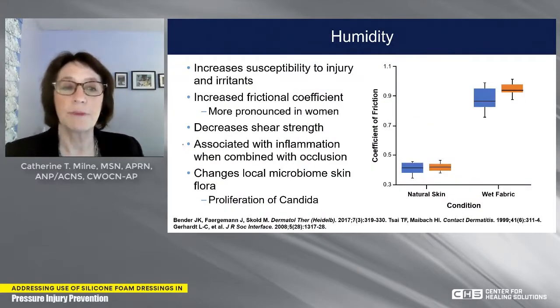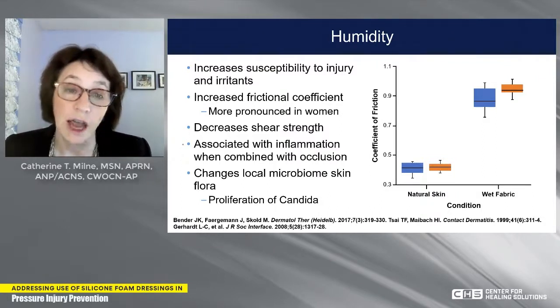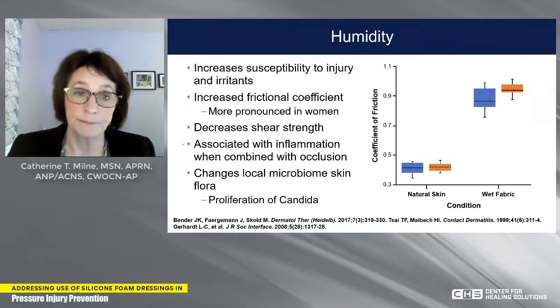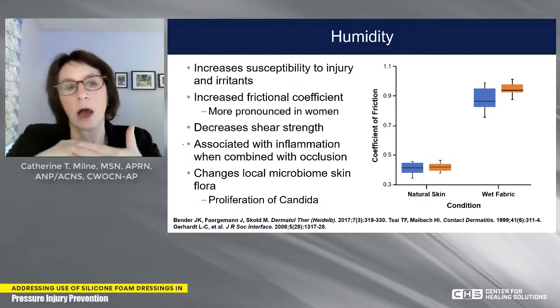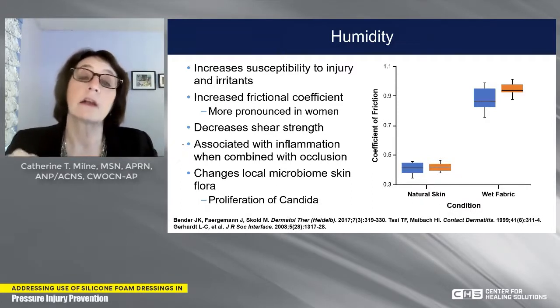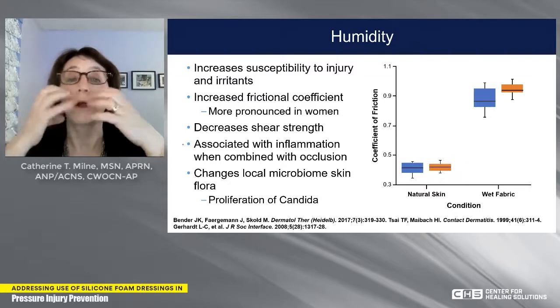And now let's go on to humidity. So when you have a humid condition, you actually, again, increase the susceptibility to injury and irritants. And that's all because of that frictional coefficient. And interestingly enough, in women, humidity is more detrimental than in men. We do know that when you increase that frictional coefficient, you have more slip and it decreases your ability to tolerate shear and strain.